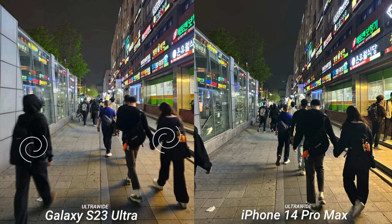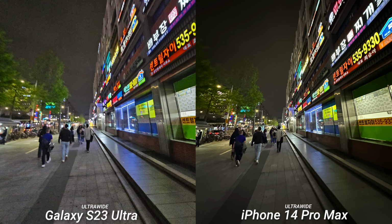The motion blur is still in effect as you can see, and this is with the instant shutter on in the camera assistant too, by the way, for those that were wondering. With the ultra wide, it wasn't as bad since they were farther away from the frame, but the noise is still very evident on this shot. Not sure what happened on the S23 Ultra here.